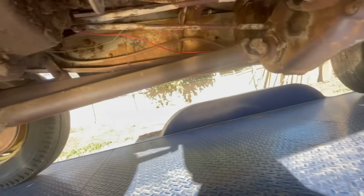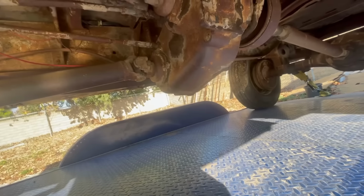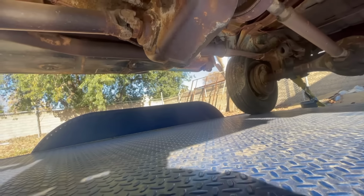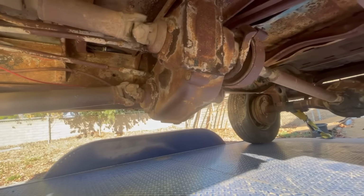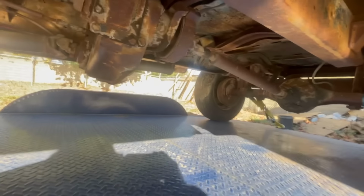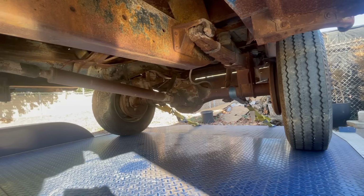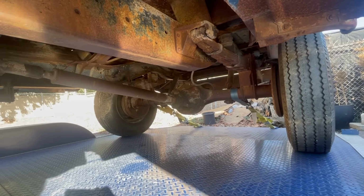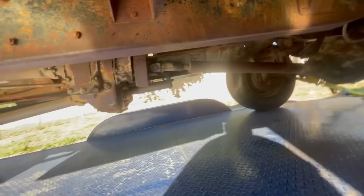Because it's one thing to just do a will it run video and get the vehicle started and moving under its own power. But it's another thing if you wanna actually take it on road trips and use it. Not sure what model rear axle that is, like the third member style, but it's a nice thick tube and it's full float, which is pretty rad, because I believe this is a half ton truck.